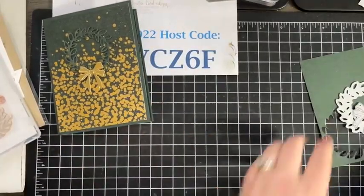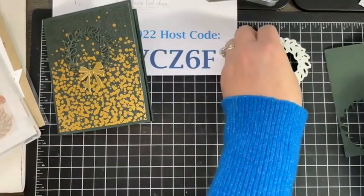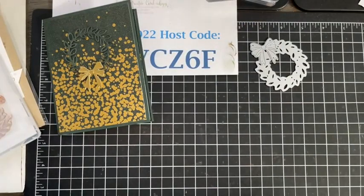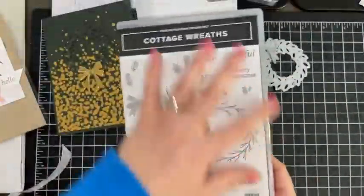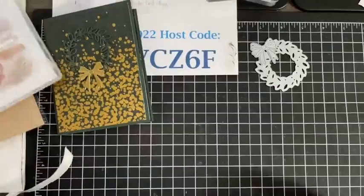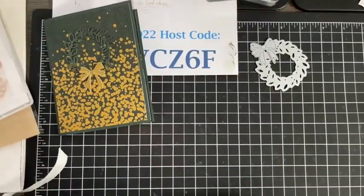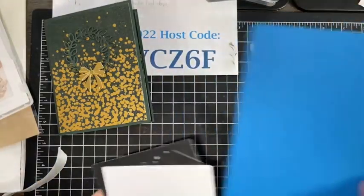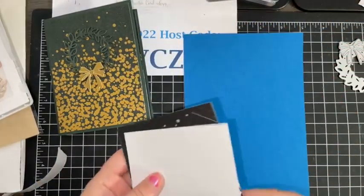I love this die set too, Nancy. I was letting people know that if you haven't got this die set yet and it's on your list, now is the time to do so, because you can get the whole cottage wreath stamp and die set bundled together and save 10%.